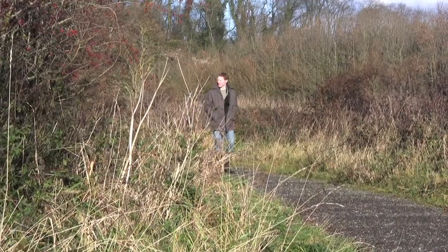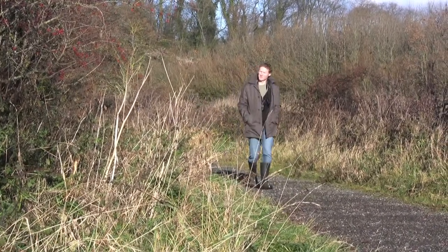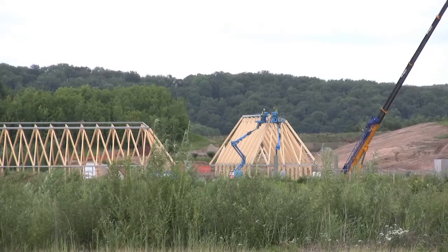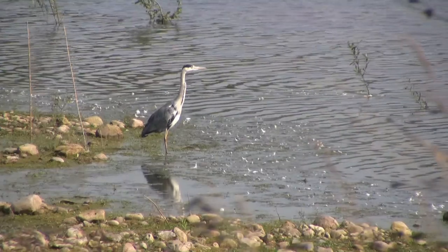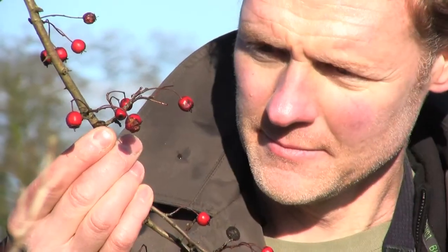The creation of a new reserve doesn't come without major upheaval, particularly here with the construction of a dramatically different architect-designed visitor centre. The Wildlife Trust were adamant about keeping disruption to wildlife to a minimum, and to repay the thoughtfulness, the wildlife stayed for the duration of the build, almost keeping an eye on things.